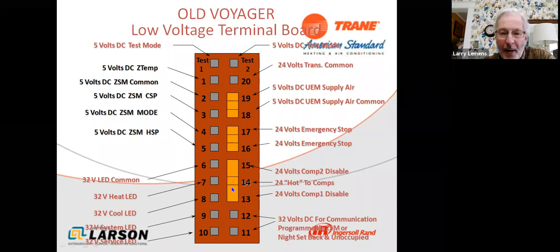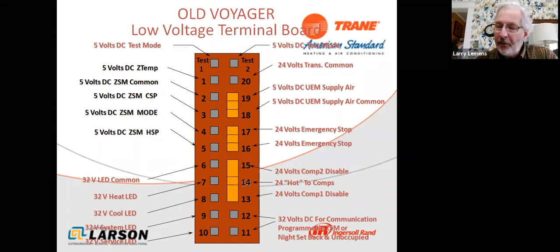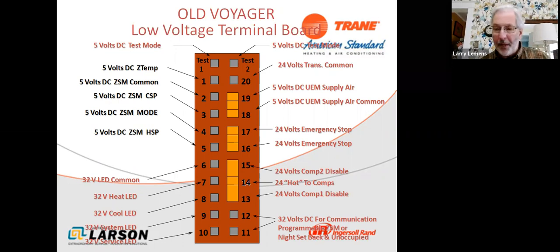Spring maintenance, this is probably one of the things you want to check. Make sure these screws are tight, make sure the jumpers are in place. If there's wires on 16 and 17, typically that's a smoke detector. You want to check that, make sure that circuit is closed. One of the things about the Trane and American Standard rooftops is, even though we have an emergency stop, if the smoke detector is open, the light's still going to be on the board. We feed that board from a couple different locations, so the light's still going to be on the board.